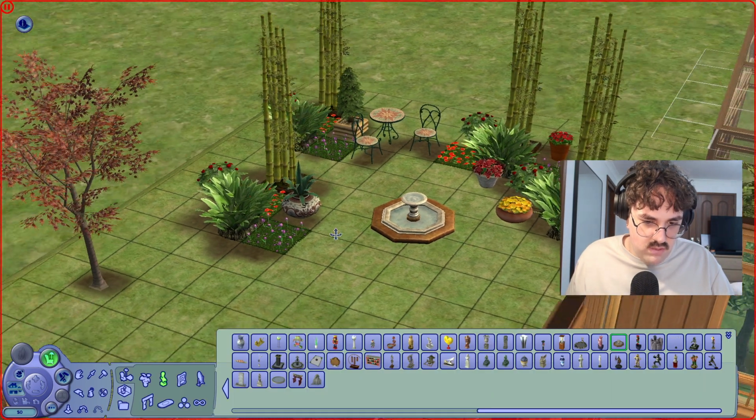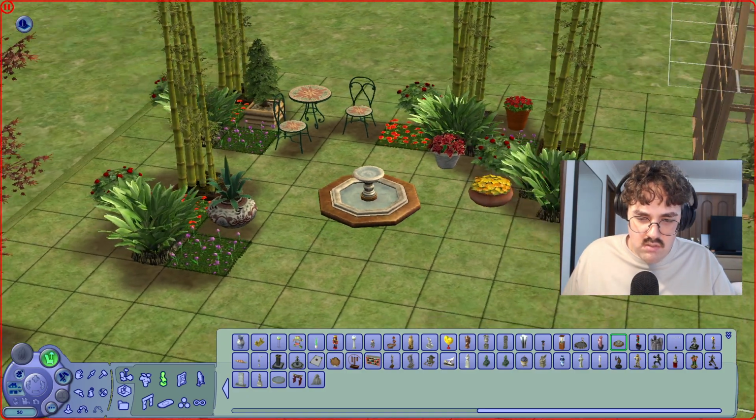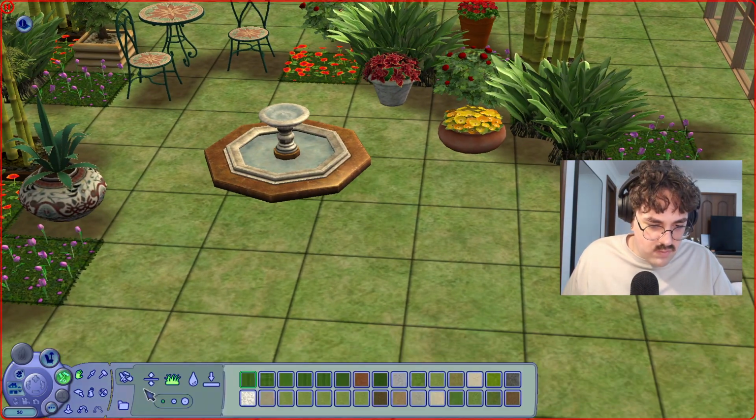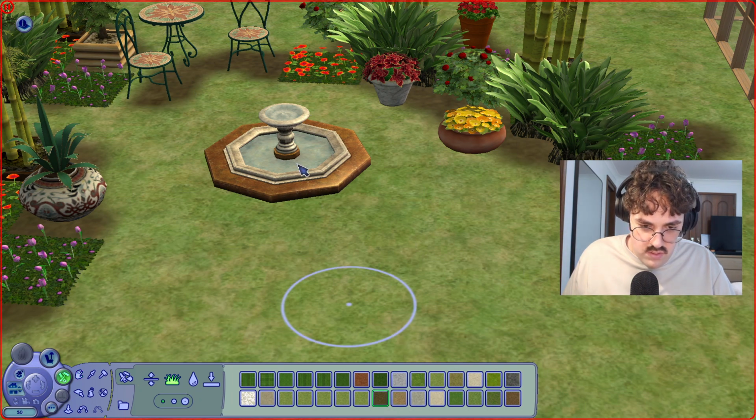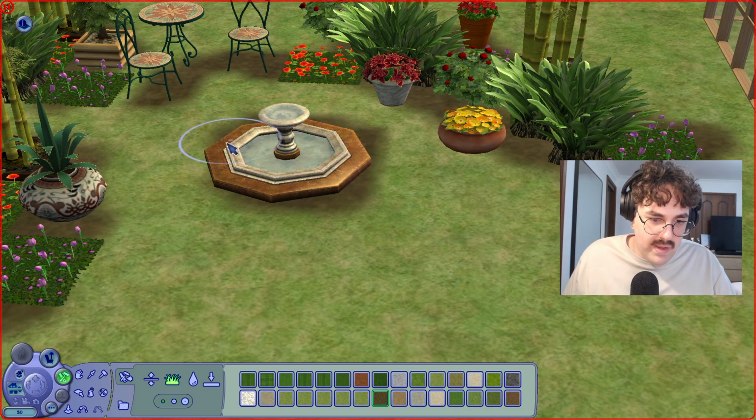All right. Yeah, we'll just move it in slightly. Maybe actually a little bit more. Yeah, that's good. All right, and then I think we'll get some terrain underneath it as well. Just some dirt or something. Just a little bit, just so it looks a little bit more like it's supposed to be there, I guess.